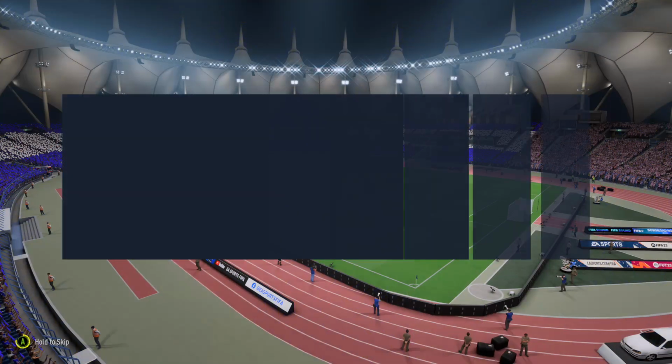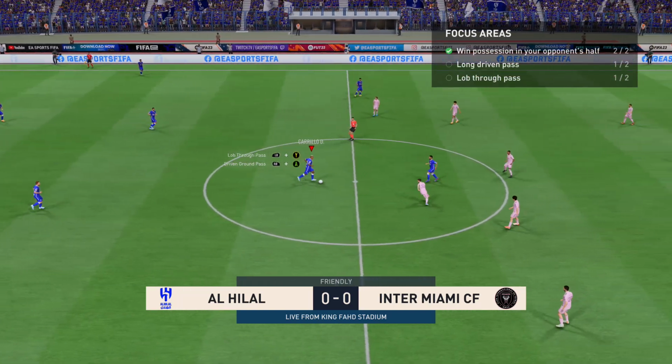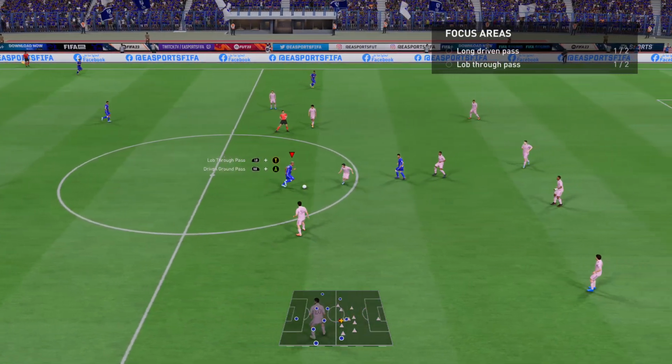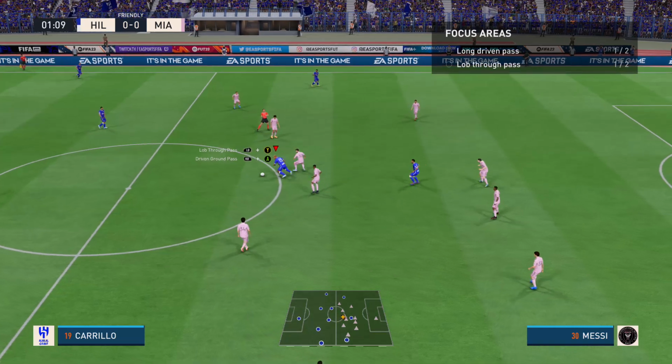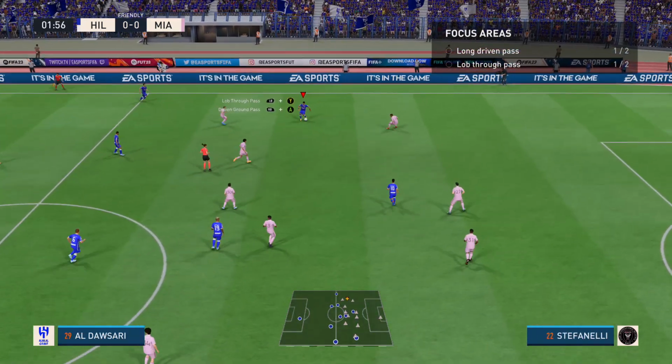And a look at the starting lineup for Al Hilal. Well, it'll be interesting to see how the wingers play today. Will they stay high and wide? Will they come in field and support the centre forward? And how deep will they come out of possession? They're going to be key to this formation.